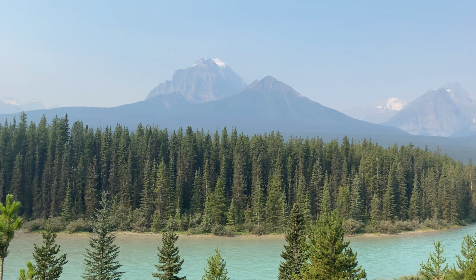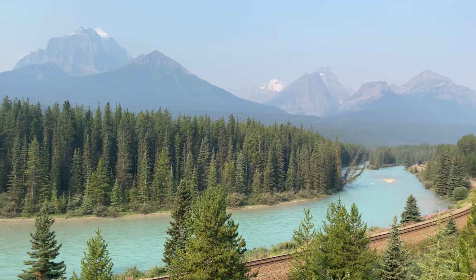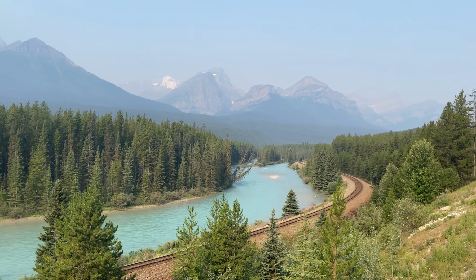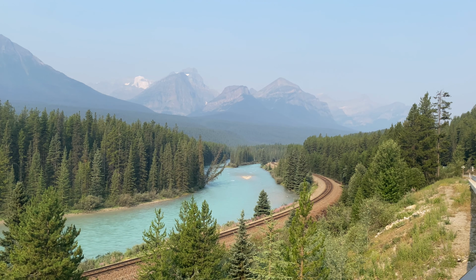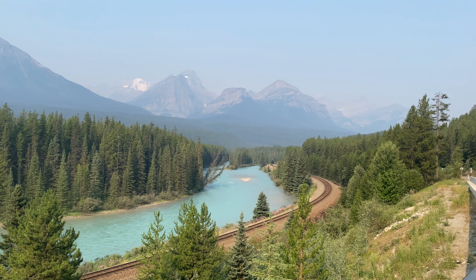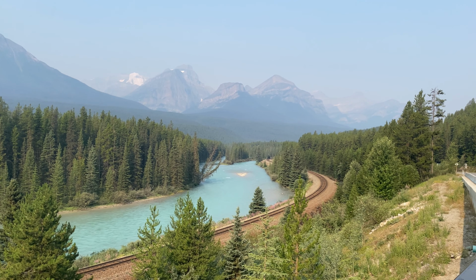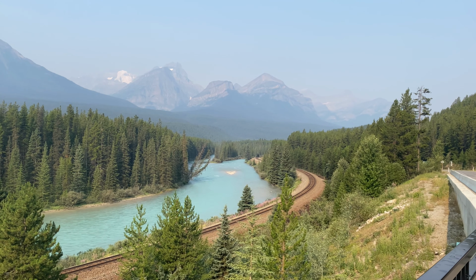The reason I've stopped here, well, I think it's probably self-evident, but look at the incredible turquoise water in the Bow River. But I am at a very specific place here known as Morant's Curve. So I'm only about 10 minutes drive from access to the Lake Louise ski area at least, and into the village of Lake Louise. But this image goes right back to the early days of Canadian Pacific promoting Canada.